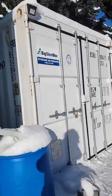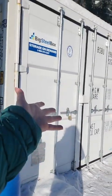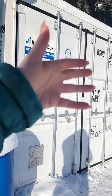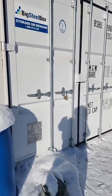One other thing we have, because we're not minimalists, is this. We have a steel box. And that's where we keep all of our outdoor gear and all of my gardening stuff and any extra seasonal clothes and all that sort of stuff.